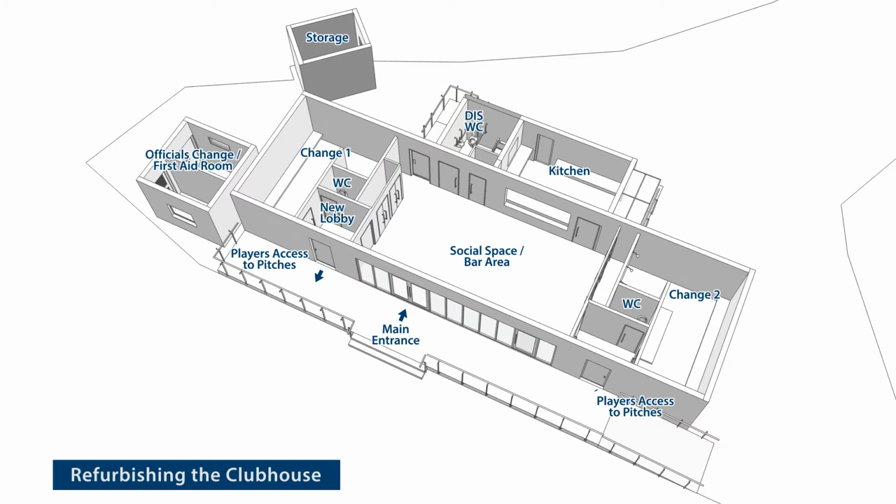Draft strips have been installed around the existing doors to prevent cold air blowing in. The single glazed windows to the changing rooms have been removed and replaced with toughened double glazed roof lights, keeping the changing rooms warm, secure and efficiently ventilated.